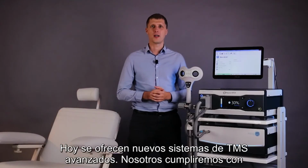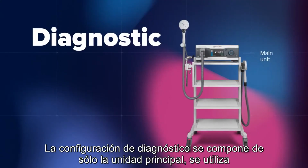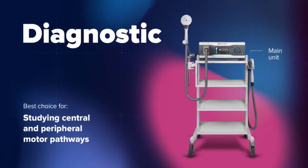Today, we offer an advanced new TMS system. We will definitely comply with every request of yours. It does not really matter what you're supposed to do. We'll choose the ideal configuration for you. Diagnostic configuration consists of the main unit only. It is used to study central and peripheral motor pathways.